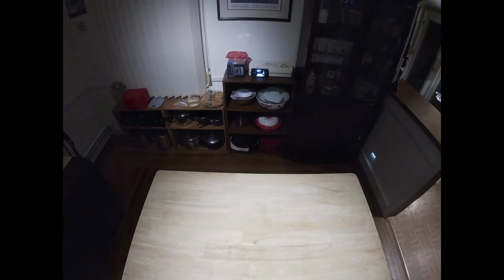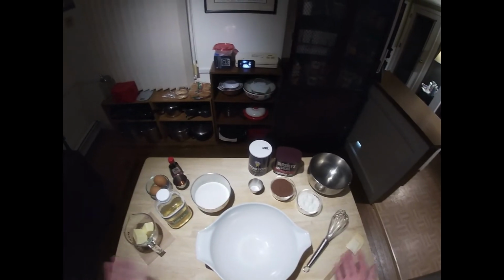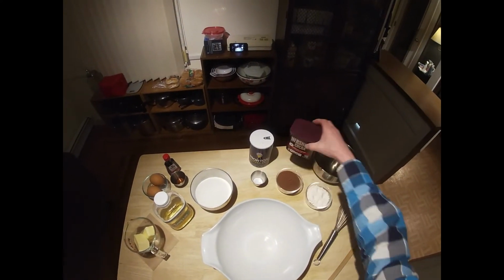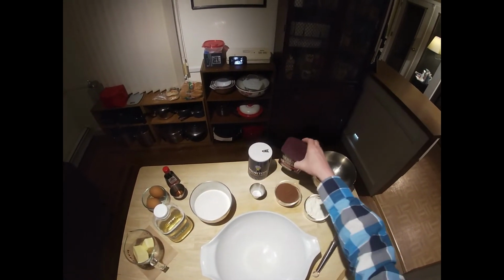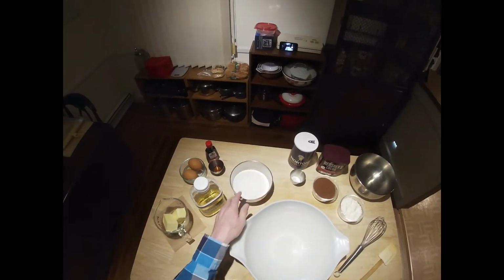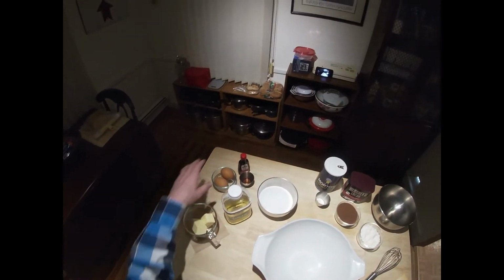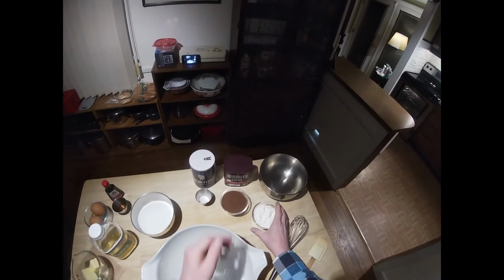All right, now we need the ingredients for brownies. So we have half a cup of all-purpose flour. We have a half a cup of cocoa powder. I'm using Hershey's Special Dark cocoa powder because it's what I have, but I also think it'll probably work really well. We have 1/4 teaspoon of salt. We have 1 1/8 cups of sugar. We're going to need a tablespoon of oil, 8 tablespoons or 1 whole stick of butter, 2 eggs, and a teaspoon of vanilla.